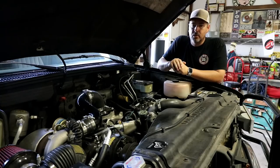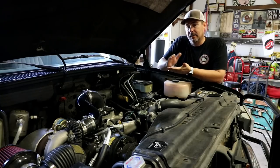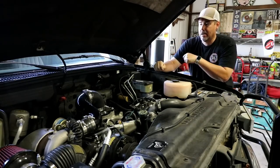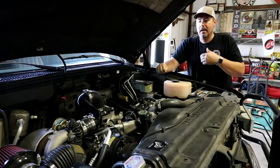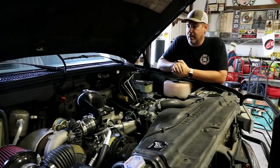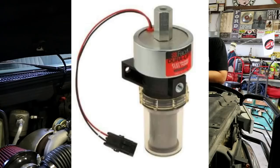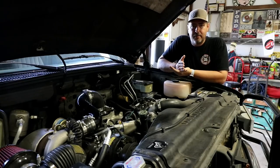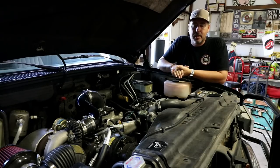What a lot of people do is they'll say, hey, add a later model twin thermostat housing and upgrade the radiator and things like that. You can also do it from a Duramax. You can add a different lift pump, fuel pump, those kinds of things, from later versions or aftermarket, and it gets you a very reliable engine.